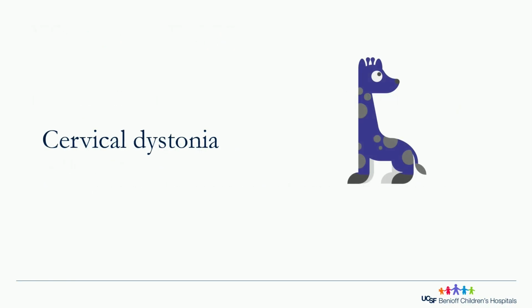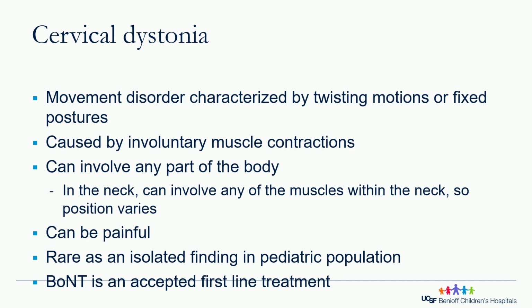Moving from that to the other neck problem, cervical dystonia, distinguished from torticollis, the congenital muscular torticollis, as being a dystonia in which the position is not fixed. Any dystonia is a movement disorder characterized by twisting motions or fixed postures, but they do come and go, caused by involuntary muscle contractions. You can have it anywhere, and it can be painful.